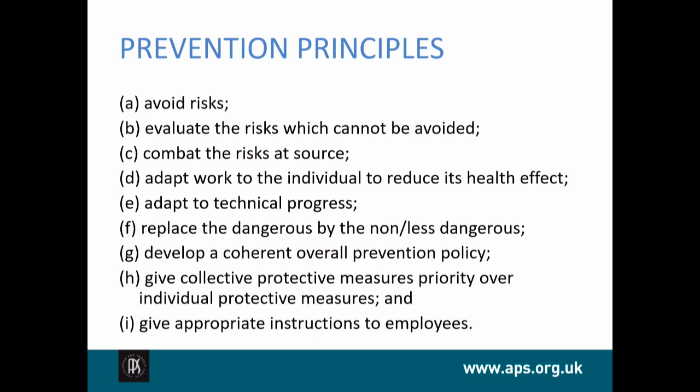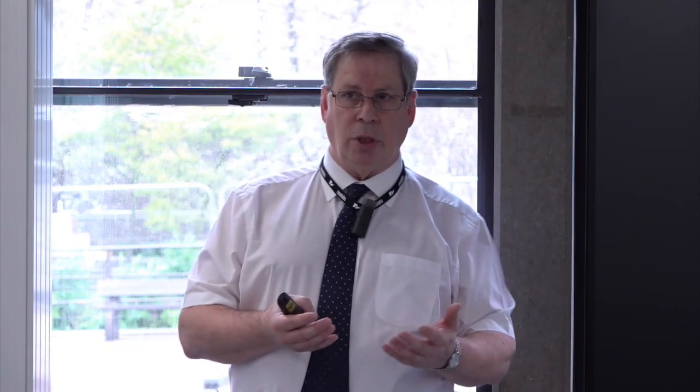H is collective protective measures over giving them priority over individual protective measures. So, for example, we've got the heat rejection plant on the roof because we couldn't avoid it. We couldn't put it somewhere else in the building. We recognise that people need to go on the roof. We've got some choices. We could put a handrail around the roof. We could put a parapet around the roof. Those would be considered to be collective protective measures. Everybody who went on the roof is protected from falling off the roof.